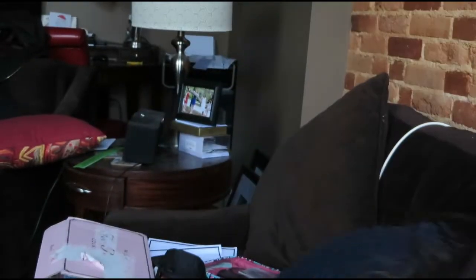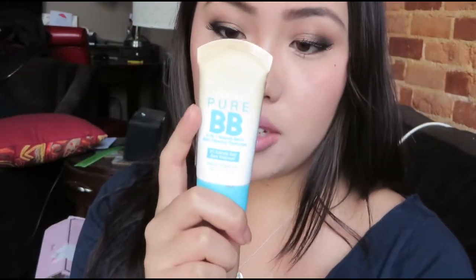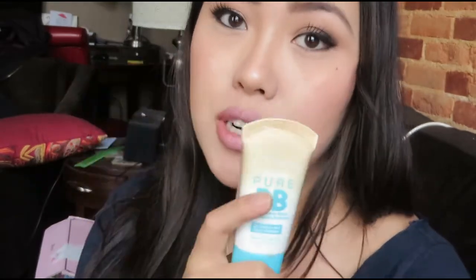Okay, so compared to some American BB creams, I've got the Maybelline Dream Pure BB, which is good. The shade is a little bit darker than the Holika Holika. The one I've got in the Maybelline is shade medium. It's still pretty light, but it's darker than the Holika Holika. I would say that this one is a lot more drying. It's got 2% salicylic acid in it, so it does help clear acne, but I would say that it's way too drying to use every day, and it accentuates dry spots even more than the other one.